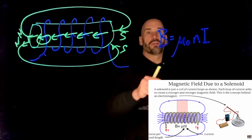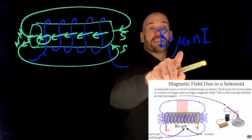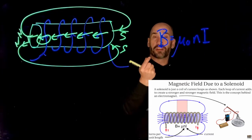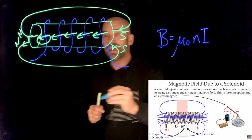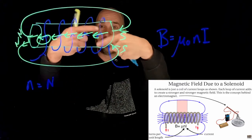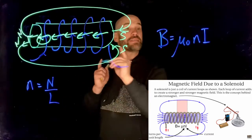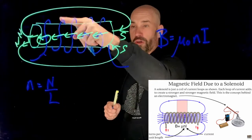In other words, the permeability of free space times n, which is the turn density. Okay, so n is the turn density. It's the number of turns, the number of coils, the number of loops per unit length, times the current going through that wire.